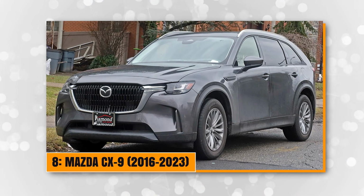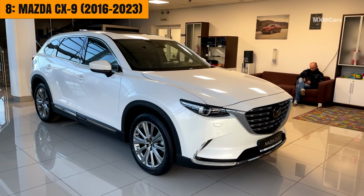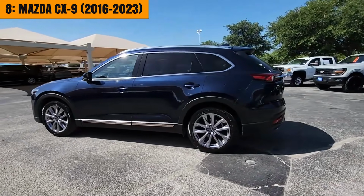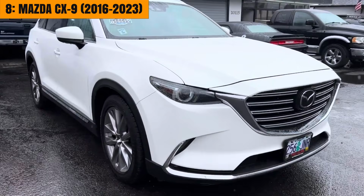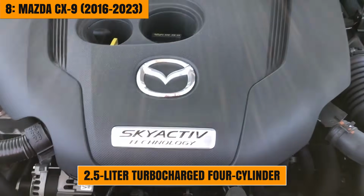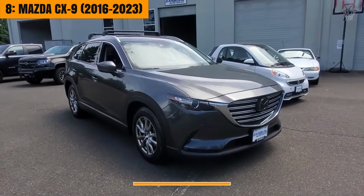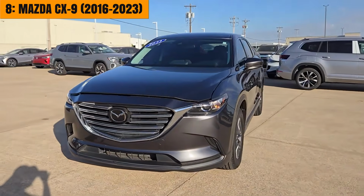Number 8. Mazda CX-9, 2016 to 2023. At number 8, we have the Mazda CX-9, and this is where fun to drive and 3-row SUV somehow coexist. Mazda's largest offering proves you don't have to sacrifice driving dynamics when you need 7 seats. The second-generation CX-9 launched in 2016 with stunning Kodo design language and a 2.5-liter turbocharged 4-cylinder producing 227 horsepower on regular fuel or 250 on premium. Yes, Mazda turbocharged a 4-cylinder for their 3-row SUV and made it actually enjoyable.